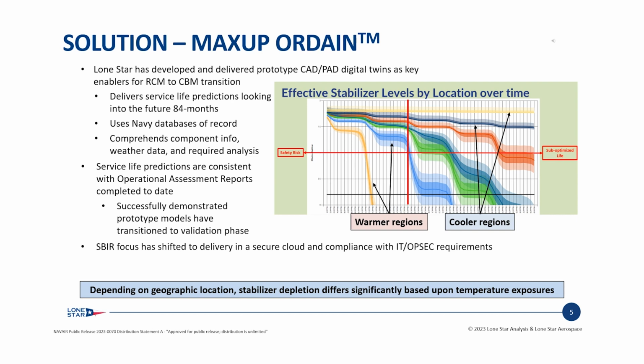Given the varied definitions of digital twins, it's vital to note that this CAD and PAD digital twin focuses specifically on failure prediction. These failure twins scrutinize stress accumulation to gauge individual component service life, what is used up, and what remains. MaxUp Ordain forecasts service life for an 84-month period using Navy databases and analyses like thermal studies and weather data. Prototypes have shown accurate service life predictions in government validation, pending further lab tests for full approval.